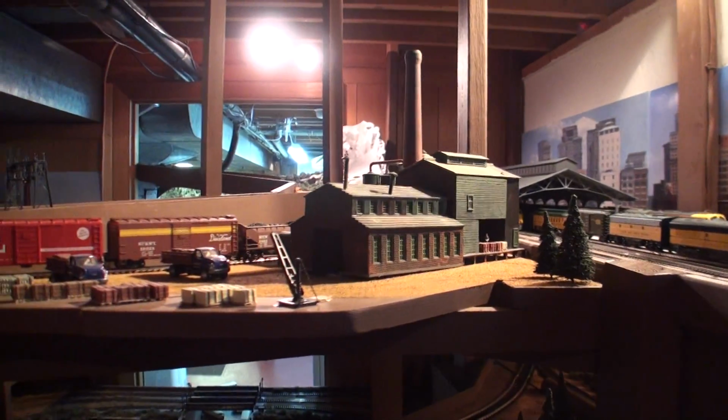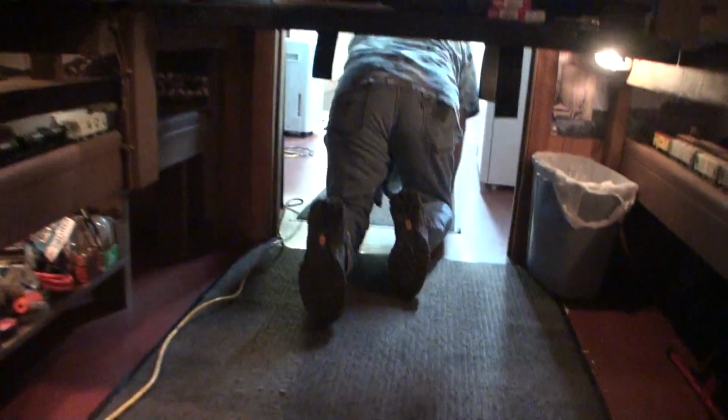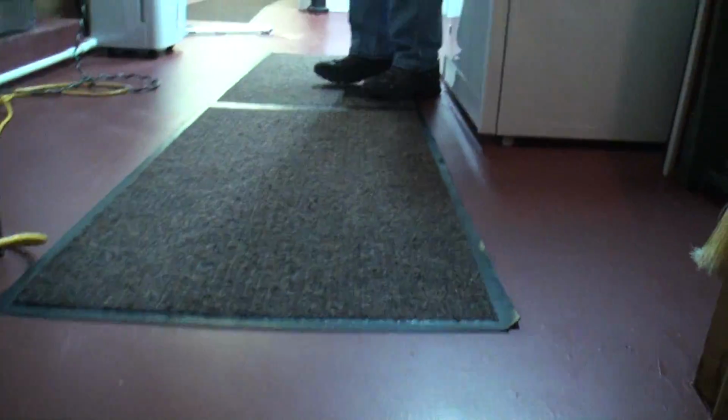Okay, let's go back to the mountain. We're going to end there. Go ahead, I'll let you go first. You've got to see this to believe it. We're going to chase Bill out to get to this other section. Give you the full experience of what it's like to be in this layout.